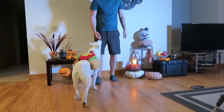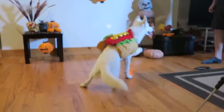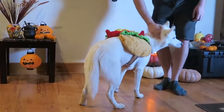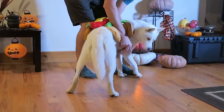I like this costume because it actually fits him well. Good boy, Luke. Get it. Good boy. Let's tie on the other one. Good boy. Easy to put on, easy to take off.